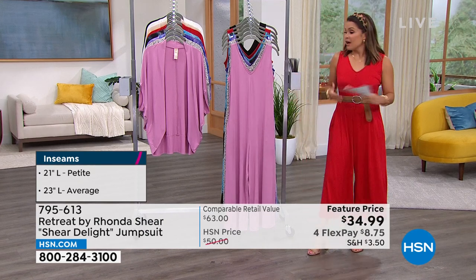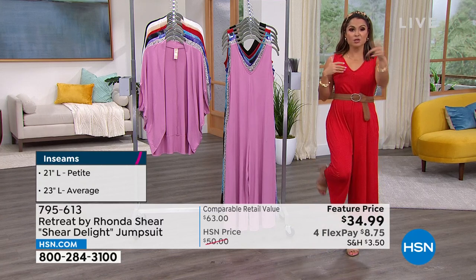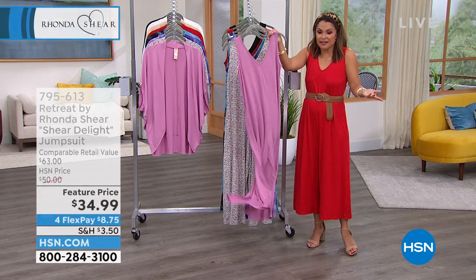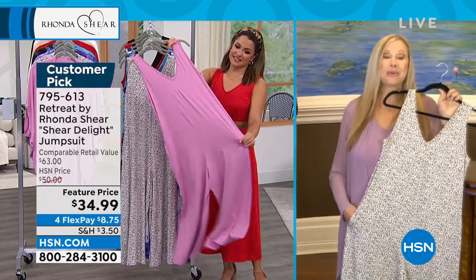This is the red. I dressed it up a bit, Rhonda. I threw her on a belt, a little headband, some heels. But you saw in the video. Wow. This could be your loungewear, sneakers, a little denim jacket. Yes. I mean, look at this fabric. This is a major customer pick. We sold out of it. We got a few back in.